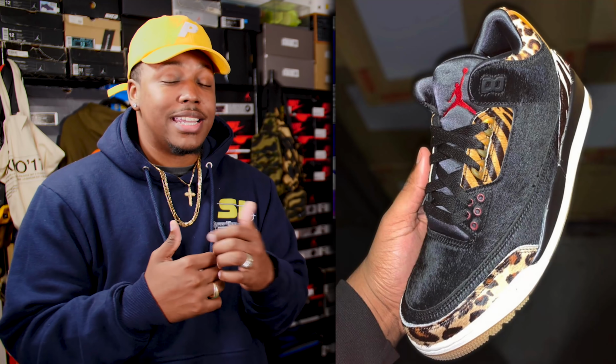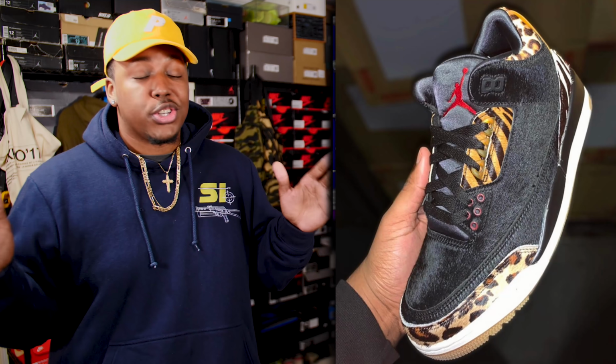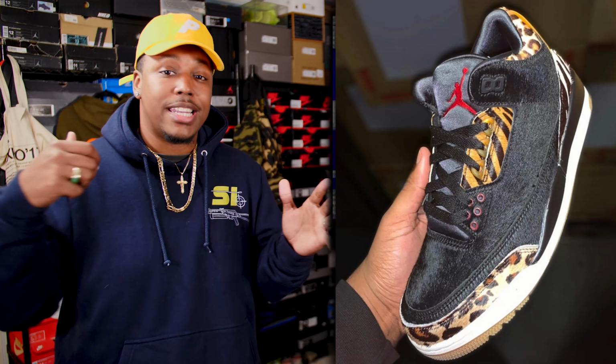As you guys can see, it is an Animal Pack sneaker. So you see it's got the black pony hair or cow fur on the upper, a tiger, a cheetah, or a leopard, zebra on the back. You already know the deal. It's gonna be a crazy sneaker when it is an animal printed sneaker.